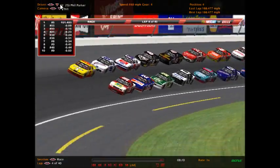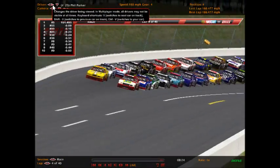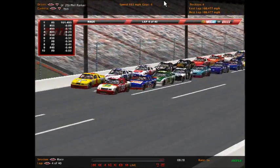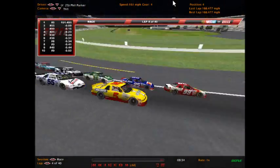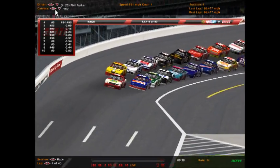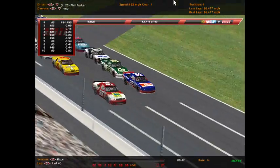And you're looking right there at the case of Phil Parker. His car clocked at 165 in the draft. Go to the end of the front stretch to see how fast he goes on the back stretch here. 163 miles an hour. Just that speed going on the front stretch here. So you can see these cars are about running wide open here at Charlotte, at least in CTS physics, though.